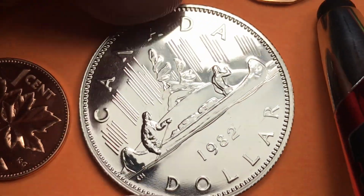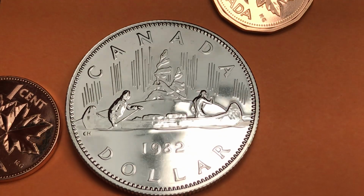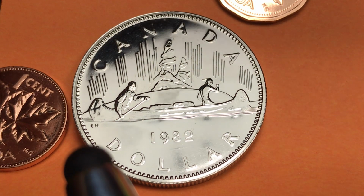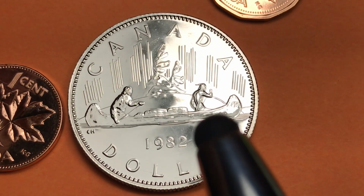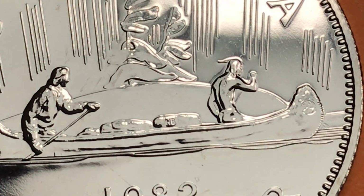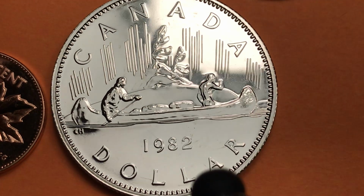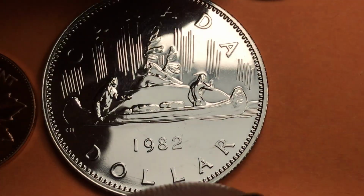And finally, they did have still the big dollars. They hadn't switched to the loonies yet, those came in 1987. And these are the Voyager coins. You see it says Canada, there's an island. There's the Voyager and the First Nations Native Canadian up here in the front. If we go way in, we should see an H and a B there for Hudson Bay, because this was the Hudson Bay Company, which essentially was the reason that people came to Canada to get furs. And then at the bottom it says 1982 and dollar.